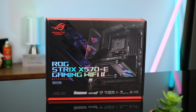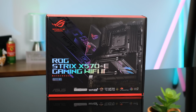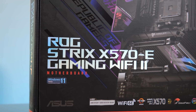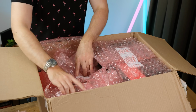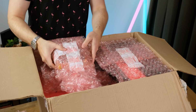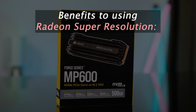The ROG Strix X570E gaming board is one of the best for the AMD CPU platform, featuring built-in Wi-Fi 6E and PCIe Gen 4. We'll be able to take full advantage of the AMD CPU and GPU combination. But even if you just have an AMD GPU, there's still performance to be gained thanks to Radeon Super Resolution.